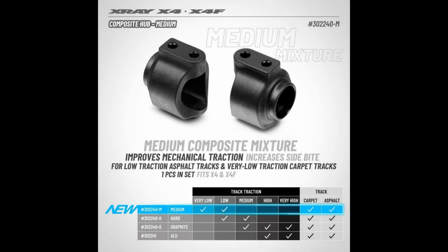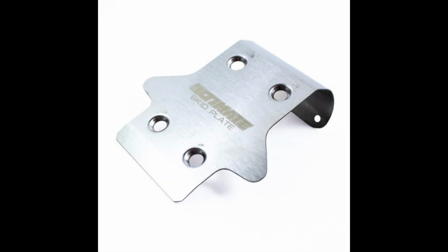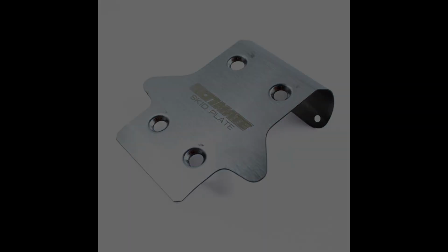X-ray X4 X4F composite hub medium. Infinity stainless battery plate, 52 grams, IF 18.3. Ultimate Racing skid plates for 1/8 scale.